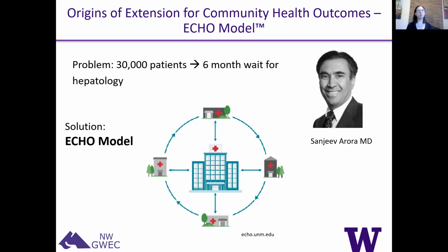So his idea was to use video conferencing, much like you're on today, to train primary care providers throughout the state in providing the hepatitis C care themselves. And so they had a mini didactic and case discussions, and met regularly. Over time, these primary care providers became very expert in the care of hepatitis C. And when they studied it, the outcomes for the patients they cared for were just as good, if not better in some ways, compared to those patients who were treated at the academic center. So this really launched this model as an innovative way to provide specialty care in primary care.